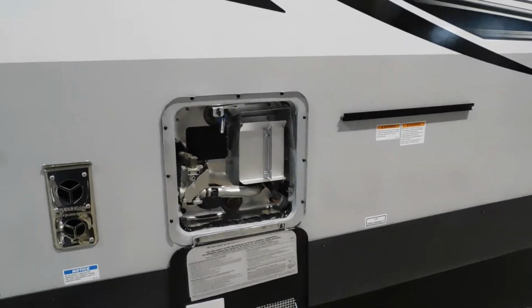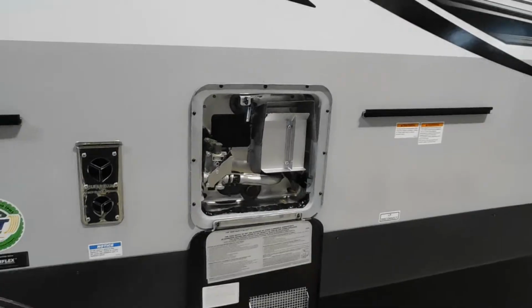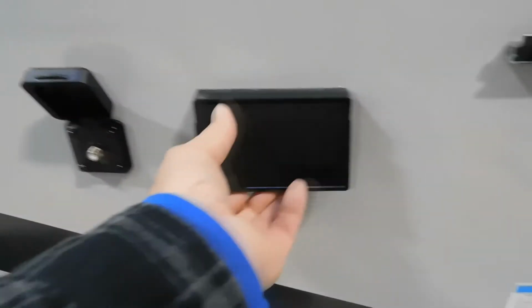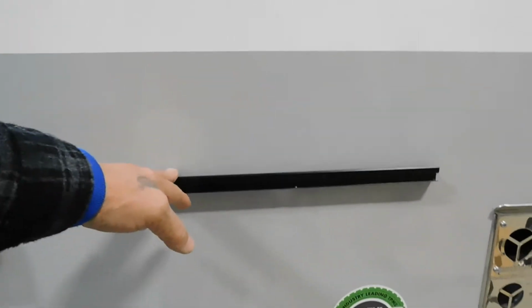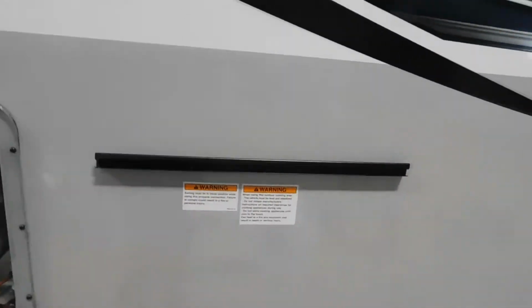Alright, that about covers your water and electricity. You've got everything hooked up, ready to camp. I'll walk you around the outside of the unit before taking you indoors. Also on the outside of the unit, you do have a cable and 110 and a lip here for a table if you want to put a TV out here or mount your TV up there. You also have a grill that'll set up on this lip. Down here is your LP quick connect.